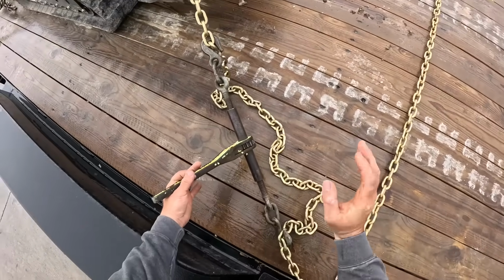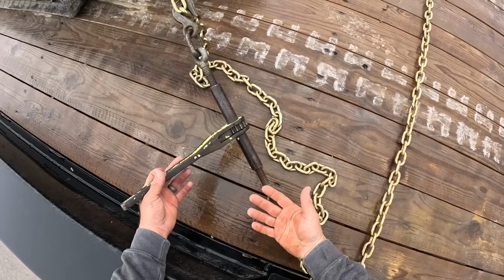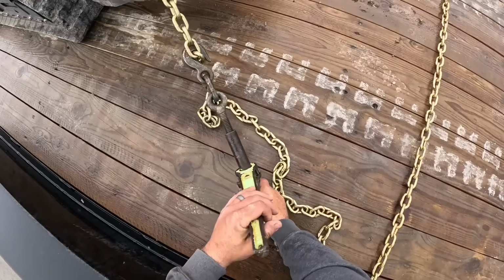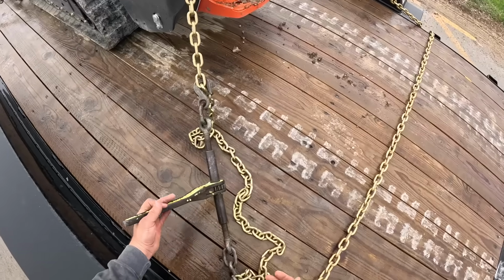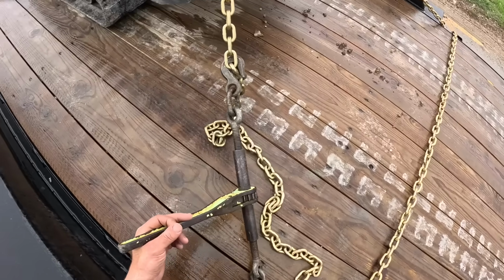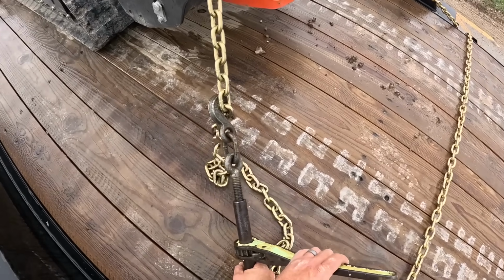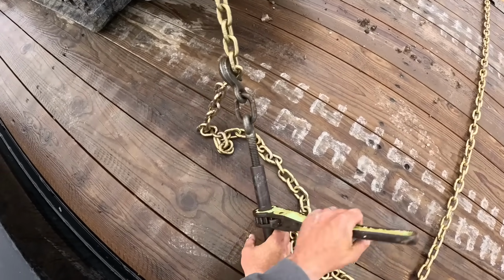I mentioned this once before, but just a little tip. When you have these ratchet binders, when you're taking a machine off, open them way up and leave the next guy some thread. So the next guy, when he ties the machine down, doesn't have to start with this much and have to open it all the way back up. That's just frustrating for the next guy. So open it up and give the next guy some thread.